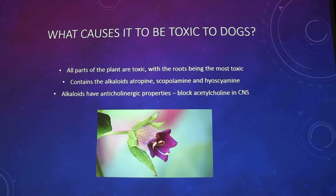Basically, all parts of the plant are toxic, but the roots are the most toxic. It contains the alkaloids atropine, and I don't know how to say the other ones. The alkaloids have anticholinergic properties, so they block acetylcholine in the central nervous system, and that inhibits parasympathetic nerve impulses by blocking the binding of acetylcholine to its receptors. Basically, it disrupts the ability of each nerve to communicate to each other. Since the parasympathetic nerves are responsible for involuntary movement of smooth muscles in the GI tract, the urinary tract, and the lungs, it can be very fatal to the dog.